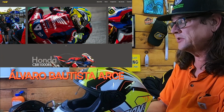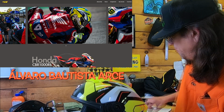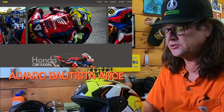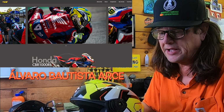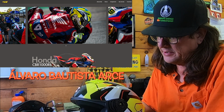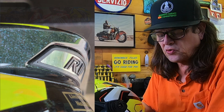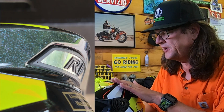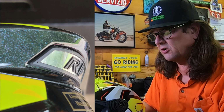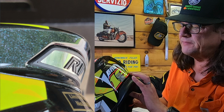This particular design is of a MotoGP racer by the name of Alvaro Bautista. He's a Spanish MotoGP champion starting in the 125cc class, much like Valentino Rossi did in Italy, and he had great success and did really good things with his career. The particular finish of this helmet, believe it or not, the entire paint scheme is all metal flake, and I'll throw some pictures up above to show you, kind of a zoom in effect.